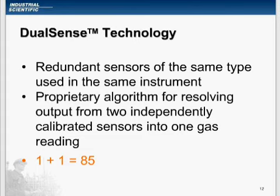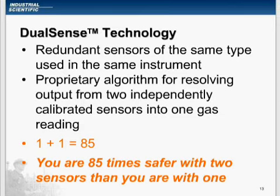There is an algorithm that looks at the response of the two sensors, how the two sensors are responding independently, and merges those two responses together into one gas reading. And from that one gas reading, you get the fact that 1 plus 1 equals 85. What does that mean? That means that roughly you are 85 times safer with two sensors in your instrument than you are with just one. Two are safer than one.